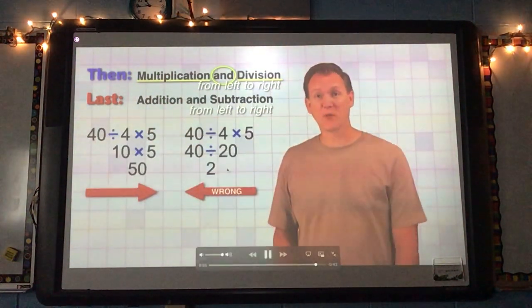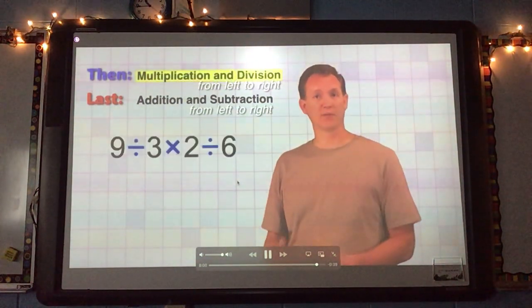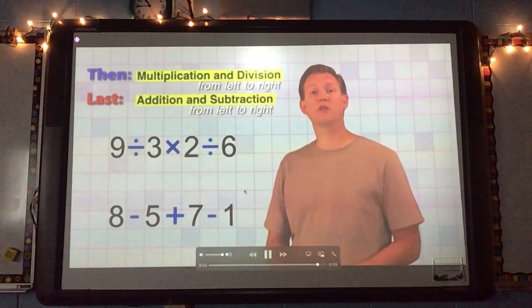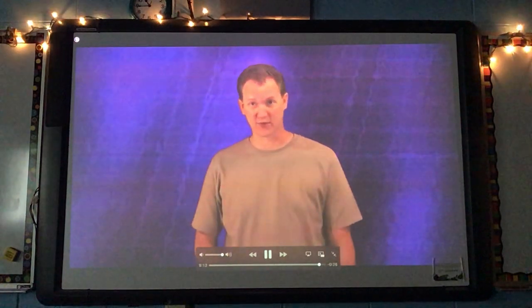Wow, the direction we went made a big difference. So whenever you have a problem that has a mixture of multiplication and division, or a mixture of addition and subtraction, you know to do the operations in order from left to right. All right, we're just about done. But let's have one more look at all four of our rules before you start practicing with the exercises.